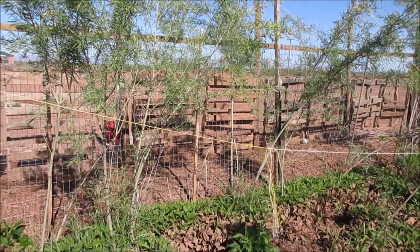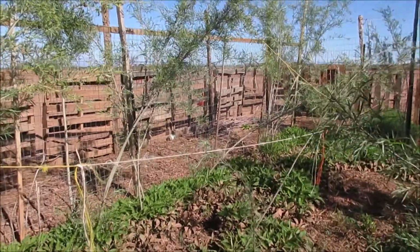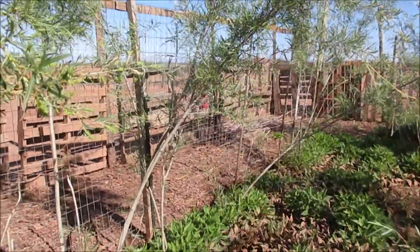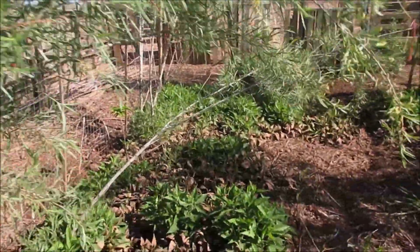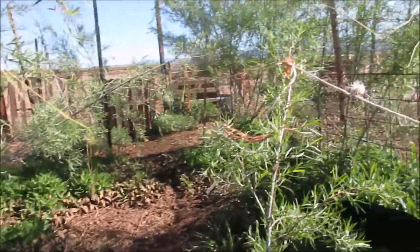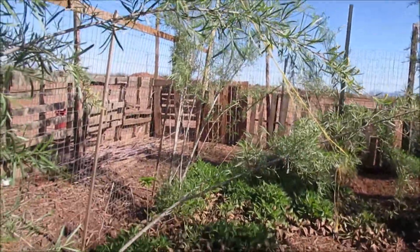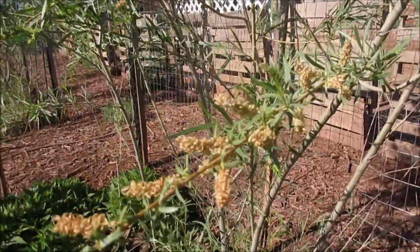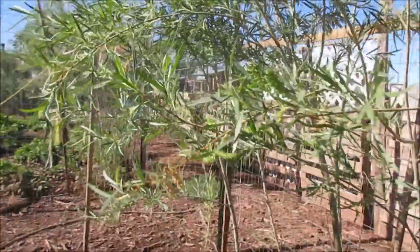I told Bill, with all this hard wind we've been getting, it's just blowing my willows over. And what I'm going to do is stake them closer to that fence. Get them back up. I don't like them falling over. And he said next week we should start working on this string and getting it back up where it's supposed to be. But I would like to get my willows tied up. Look, willow's been blooming. And they smell good when they're blooming.